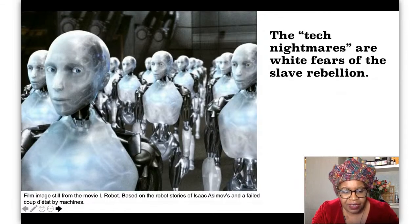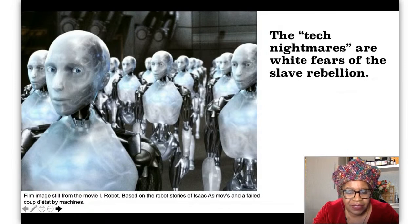And so this is a movie still from the film I, Robot, which is based on Isaac Asimov's story and is, again, a failed coup d'etat by the machines, right? And whether we're talking about The Matrix or Terminator or any of our science fiction films today, the underlying fear that we have of the machine, the fear of technology, is that they will, in many ways, enslave human beings. And again, that is because the underlying consciousness of some of the high technologies that we've developed was based on relationships that existed 150 or 200 years ago, of actual enslavement of human beings.